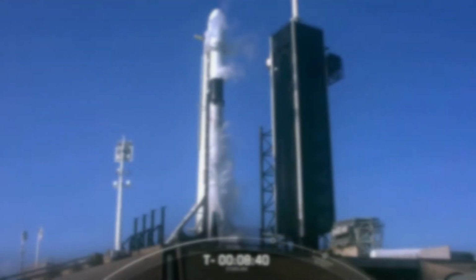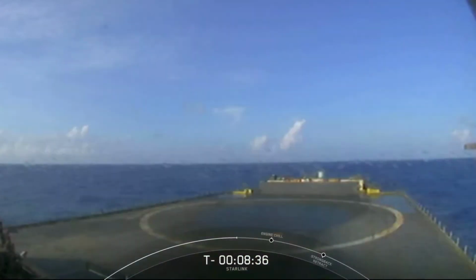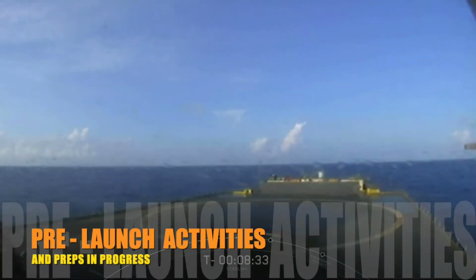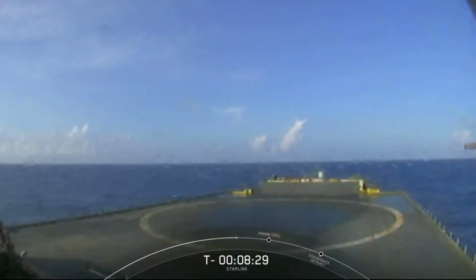Today we will be attempting to do that on our drone ship, which you see there. Of course, I still love you. It's currently stationed 350 nautical miles northeast of the Cape and about 200 nautical miles east of Charleston.